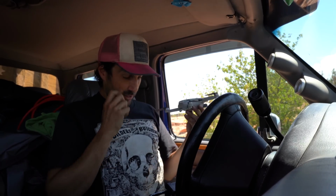Having my tires aired down like 30 PSI lower with these Fox shocks, this thing rides like butter. Here we go, let's launch the drone out the window. Take off.